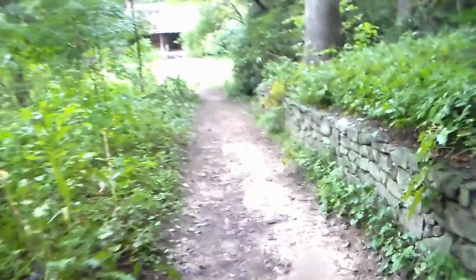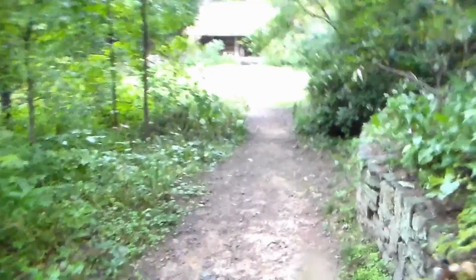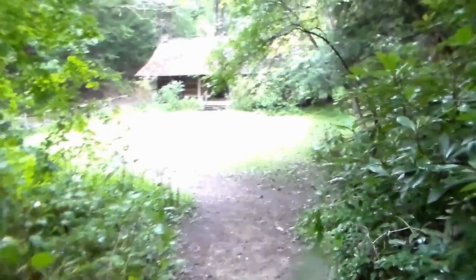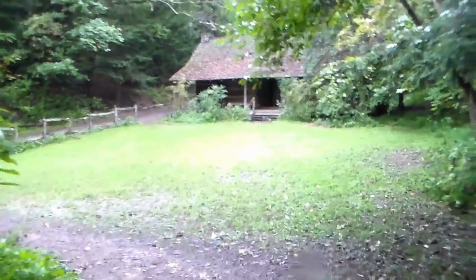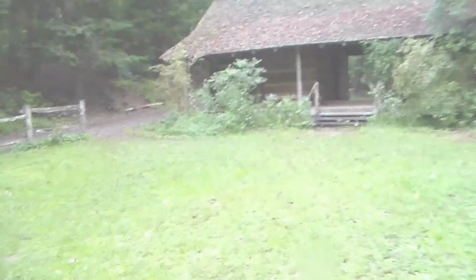So yeah, now we're almost at the far edge of the botanical gardens. This would be, I guess, the northwest boundary. And there's a special building up ahead. We're going to go up to this building and read the plaque. I can't remember what the building is significant for, but I can't remember what it was.